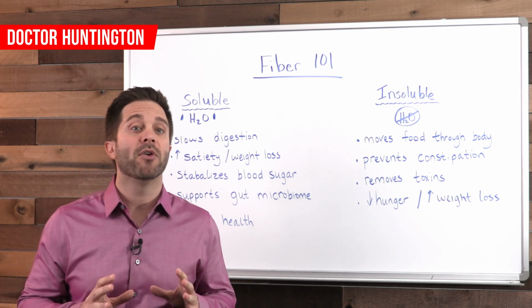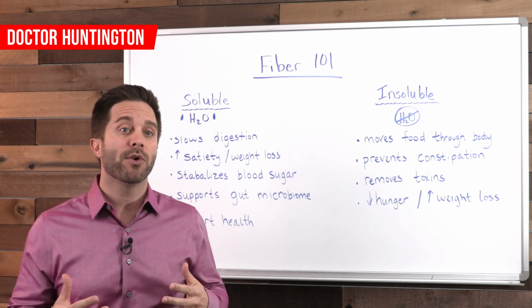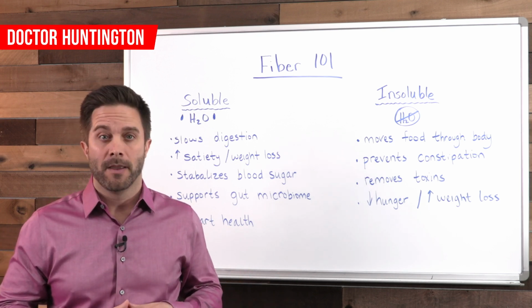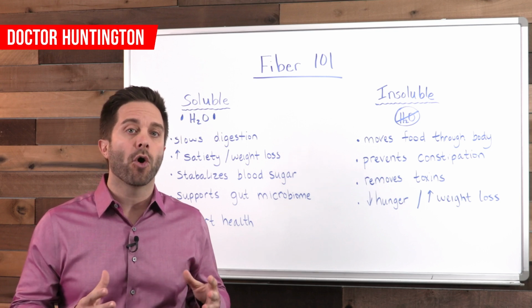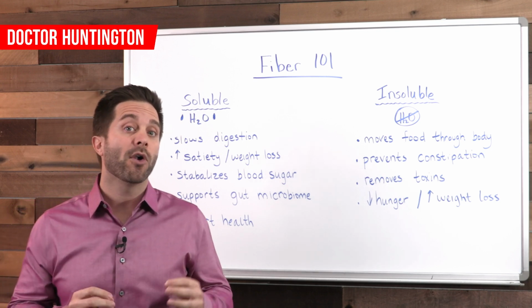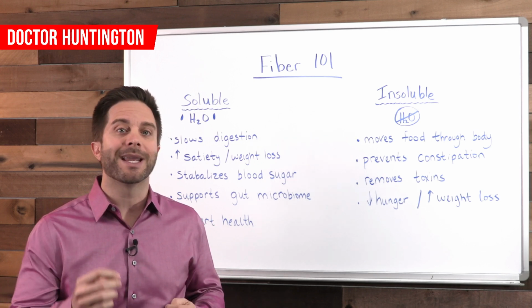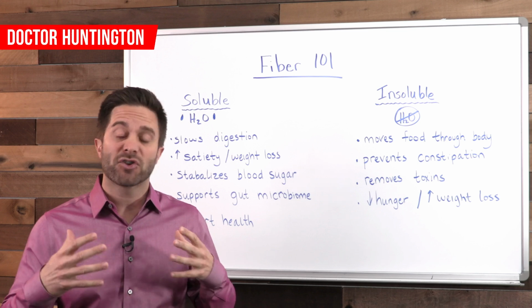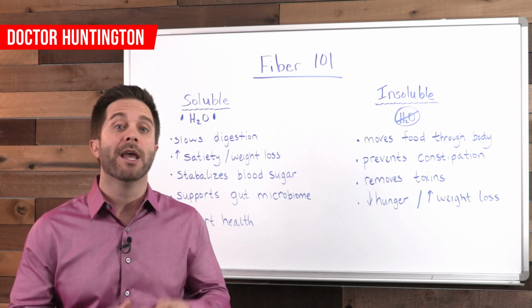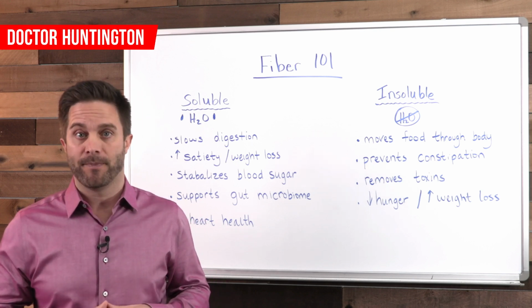Now, the fiber also keeps you feeling full for a longer period of time, which can really help when you want to lose weight, or when you want to make it easier to go between meals without snacking. Certain kinds of soluble fiber are also a food source for the good bacteria in your gut. And this is extremely beneficial and extremely important because you want that good gut bacteria to thrive and multiply.